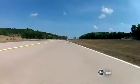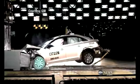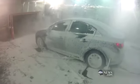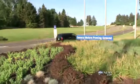It's like hazing for cars. Engineering as an extreme sport. These are the tests the leaner, meaner General Motors is putting its vehicles through. Tests the public has never seen before. We had unprecedented access to the GM Proving Ground, one of the most secretive sites in the automotive world.